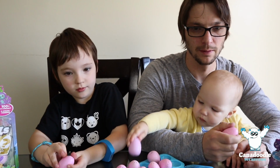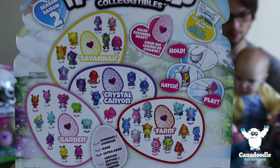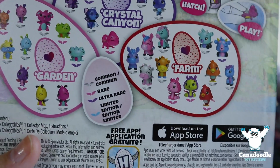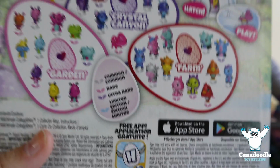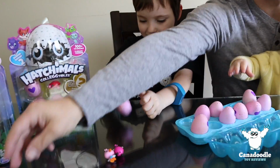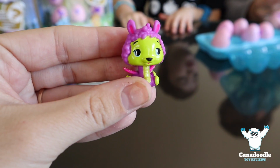Daddy, what speckle color did you get? I got red. Red, that means you're in the farm family. The farm family. Whoa. Here's the back of one of the boxes. It shows different families, and it tells you what kind of wings you get will depend on if it's common, rare, ultra rare, or limited edition. Okay, so we got this guy from the farm family. What is it? Can you rub? Oh, it's so cute.